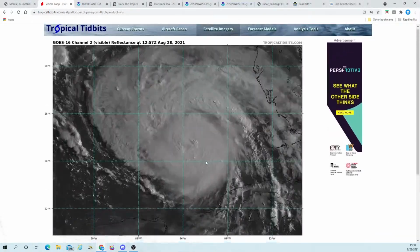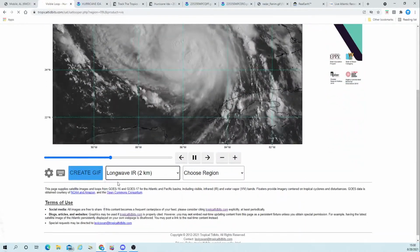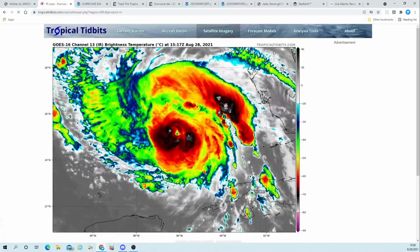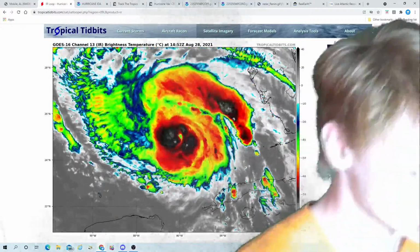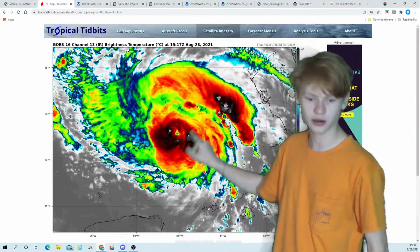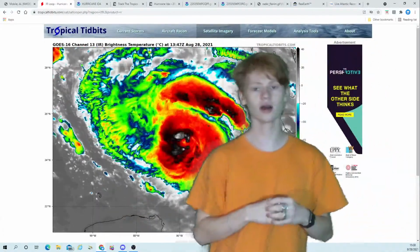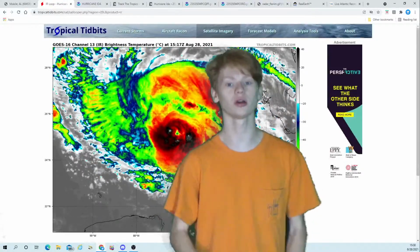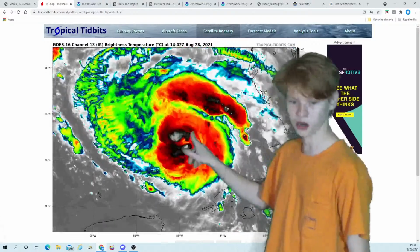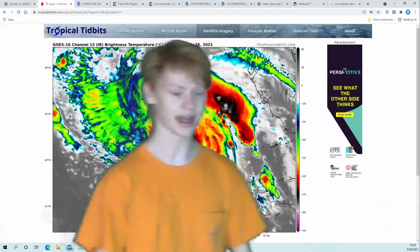So as you can see, it is trying to create an eye, which made me a little bit nervous because that's kind of crazy. This is the infrared, so you can see where that eye is developing. You can actually see there's some blues right in that eye. It's very hard to see, but there's some blues which show warmer cloud top temperatures, which means they're lower and closer to the ground. Once this clears out, it'll be gray on the inside, and it'll be very obvious that there is a very visible eye.